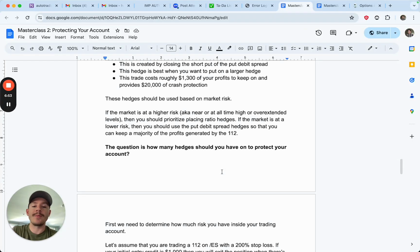So these hedges should be used based on market and account risk. So if the market is at a higher risk, aka what is higher risk? Near or at an all-time high level, or an overextended level. Why? Because the further up we are, the higher up we are at unprecedented levels, the more likely we are to pull back and to crash and to go down lower.